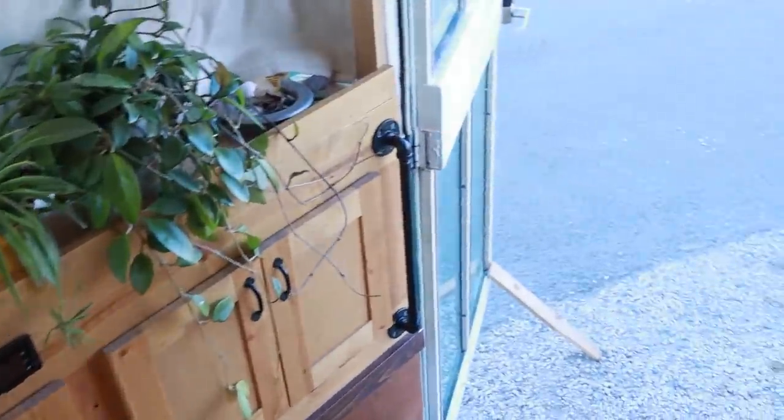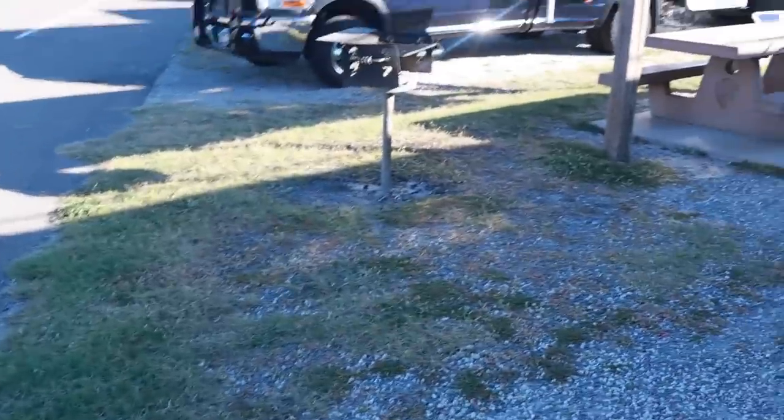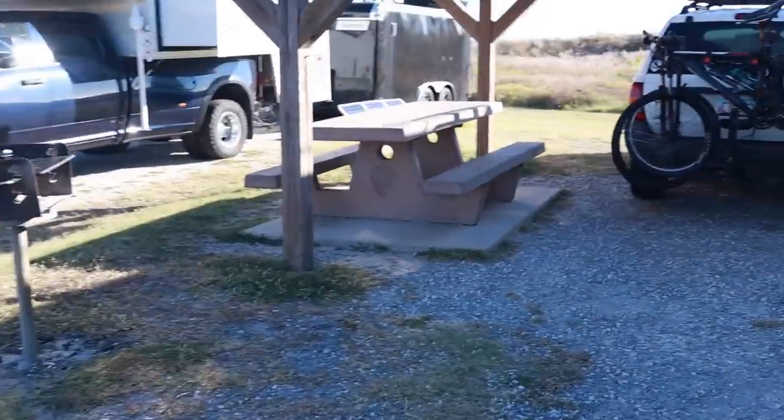So this is what a typical lazy morning at the beach in the bus looks like. We're just hanging out, having our morning coffee, and I wanted to show you guys what it looks like where we're at. So here's our little space with our little barbecue grill and picnic table.